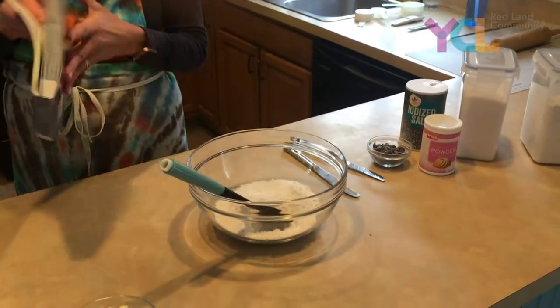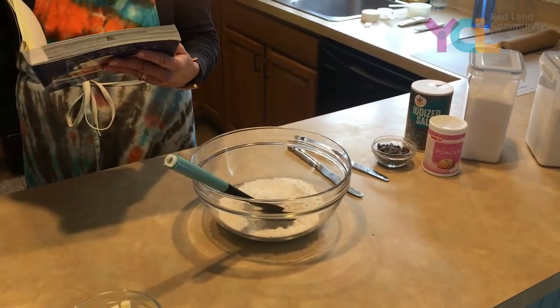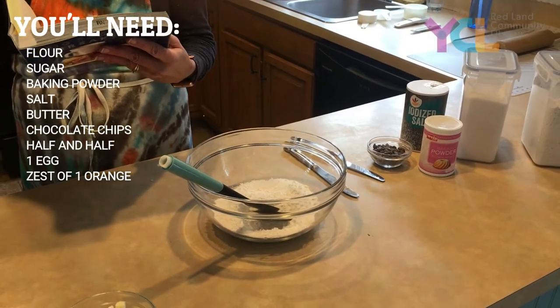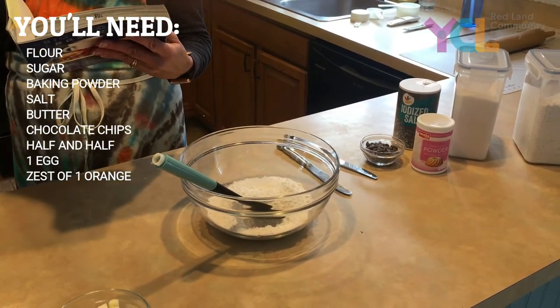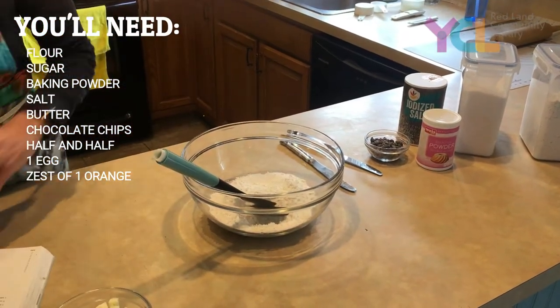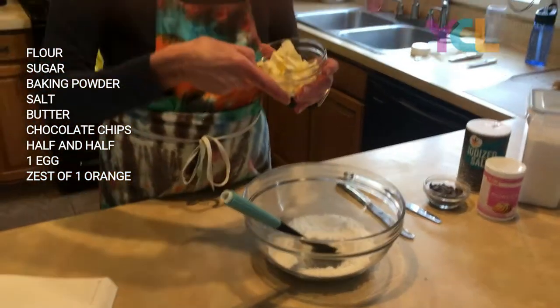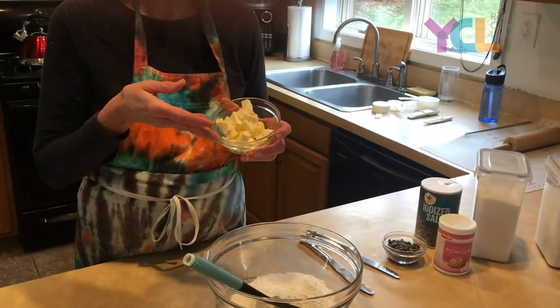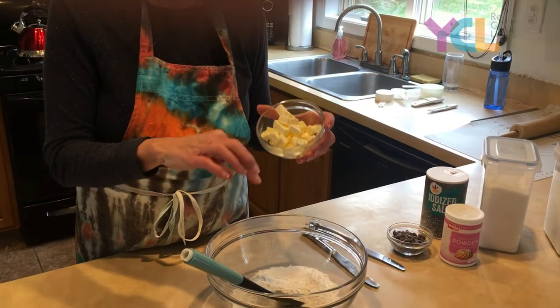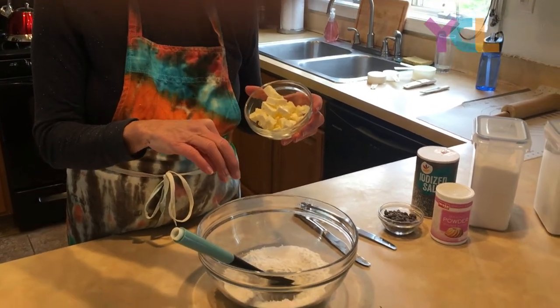So I've already put my dry ingredients together, and that is 2 cups of flour, 1/4 cup sugar, 1 tablespoon baking powder, and 1/2 teaspoon salt. Now this is what I consider to be the trickiest part of the whole process. I've cut up 6 tablespoons of butter into little pieces. I'm going to add it to the dry ingredients.